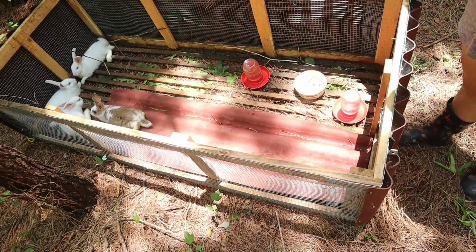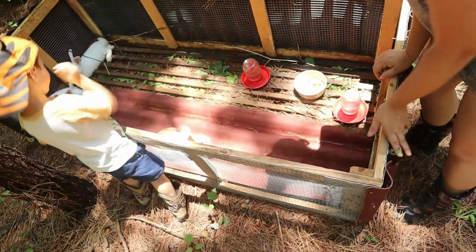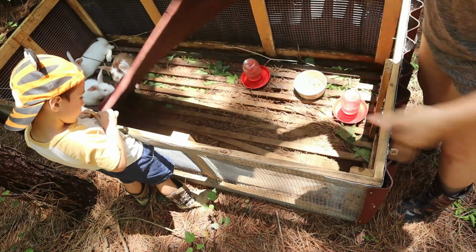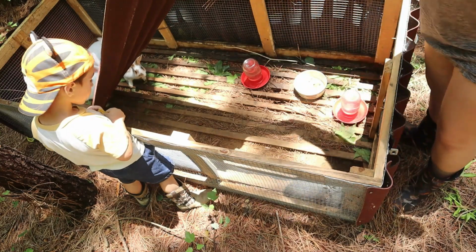What happened? The sun in that? No, it's their leftover food. Watch out so people can see. Okay. So, as you can see, this is where they broke the wood slat. Right there. And they just dug out.